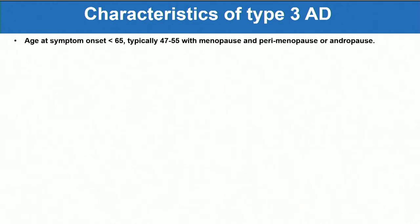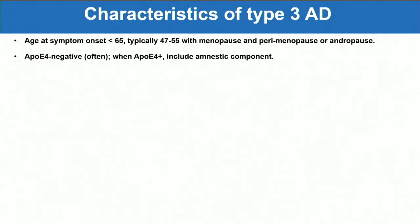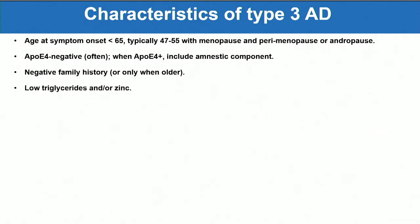So these people are young. We typically see them in their early to mid-50s. We've seen a few later than that, but that's typical. They're often APOE4 negative. If they're APOE4 positive, they often have an amnestic component to their presentation. Often they have negative family history. They often, interestingly, have low triglycerides and or zinc.